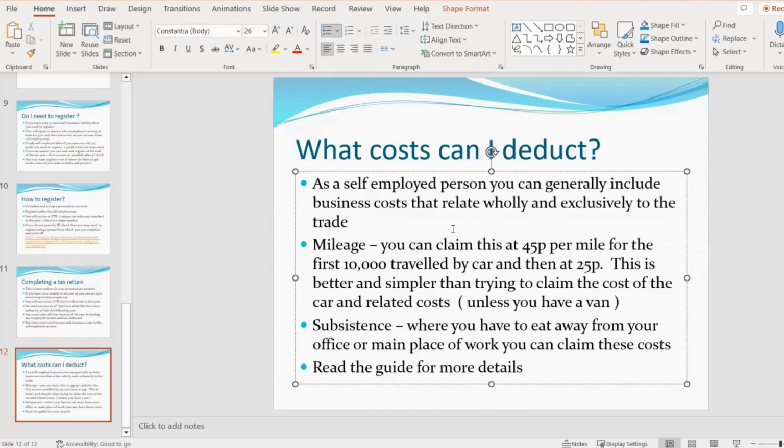A couple of the other costs that people generally ask me about, so I've just put them in here, is one is travel. Can I claim for my car, for my petrol? It's quite complicated if you start to do that. So I generally recommend that you keep a record of your business miles if you travel by car, and you can then claim those miles at 45 pence per mile for the first 10,000 miles that you travel, and then 25 pence. And that's much simpler than trying to claim a percentage of the cost of the car, and it gets quite complicated. Unless you have a van that's dedicated for the business. In that case, it would be worth claiming the actual costs.